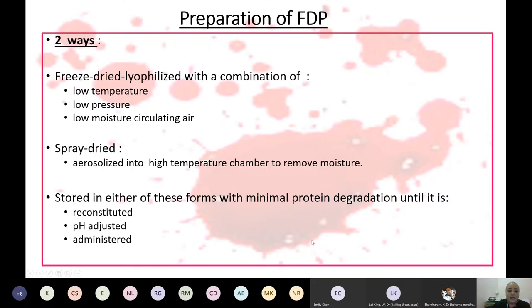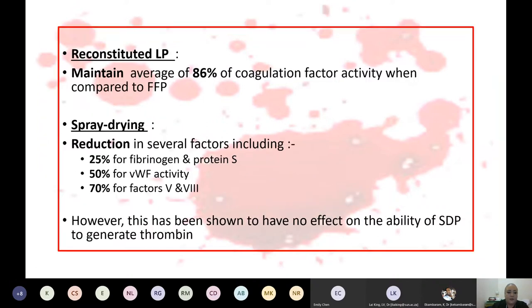So FTP is actually prepared in two ways. The first is a freeze-dried lyophilized with a combination of low temperature pressure and low moisture circulating air. The second way is spray-dried, where it's aerosolized into a high temperature chamber to remove moisture. It can be stored in either of these forms with minimal protein degradation until it's actually reconstituted, pH adjusted, and administered. So reconstituted lyophilized FTP actually maintains an average of 86% of the coagulation factor activity when it's compared to FFP.